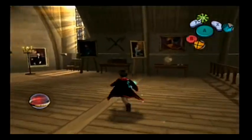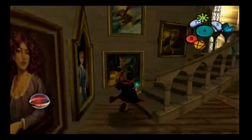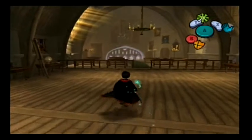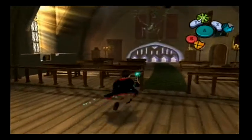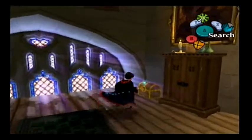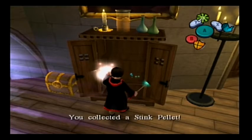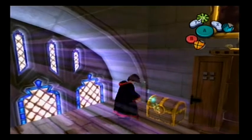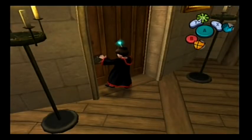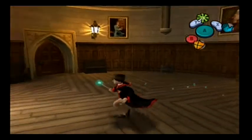Alright, let's take our spoils. What we deserve. Where was that chest? I know I saw a chest somewhere. Must have been. Yeah, right here. Okay, apparently we can't get that. Right, so let's head out, see if we can find ourselves a save point as well.